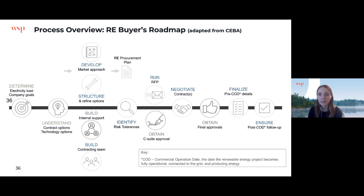So closing out with a roadmap for renewable energy procurement, this diagram outlines the general process for developing this roadmap, and we adapted this from the CHIBA guidelines. The first step is to determine your total electricity load and your company goals, which in this case is 100% renewable electricity by 2030.